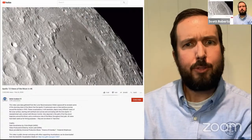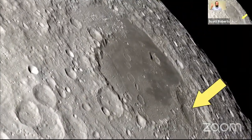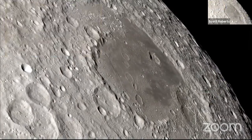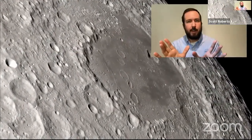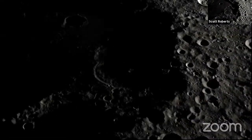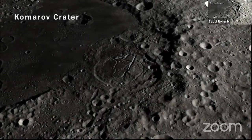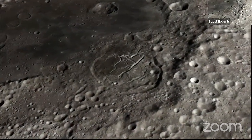The moon. In our video, Apollo 13 Views of the Moon, many viewers wondered about this strange-looking circle with dark lines. So what the heck is that? Well, for starters, this is not the remnants of an ancient lake. And apologies to the sci-fi crowd, it's not a secret moon base with runways for spacecraft. This is a geological feature known as Komarov Crater. It's 80 kilometers wide, and it's on the far side of the moon, on the edge of Mare Moscoviense.